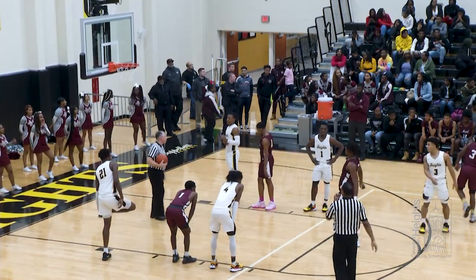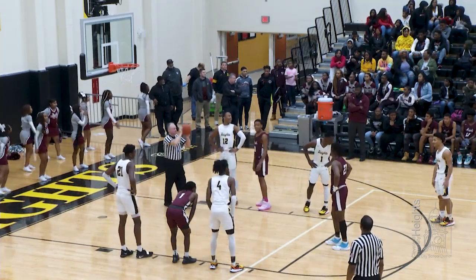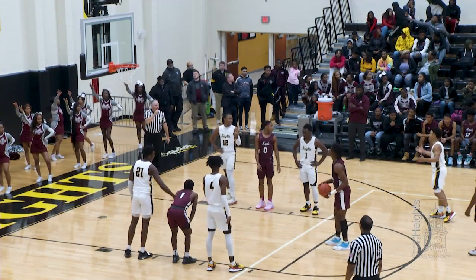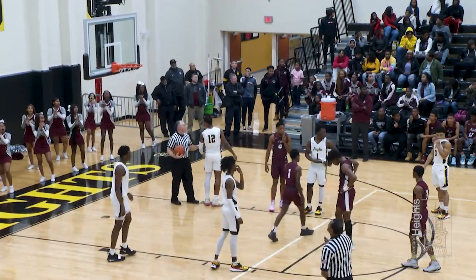So 62-45 is the lead for the Tigers. Calvin Cody looking to collect some more points here in garbage time for the Mustangs. 38.1 seconds. First free throw is good for Cody. He's got 22 points.